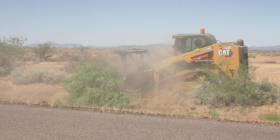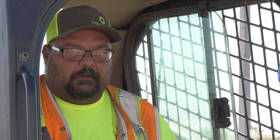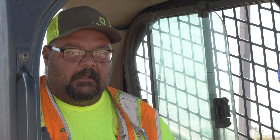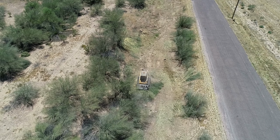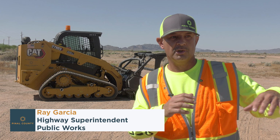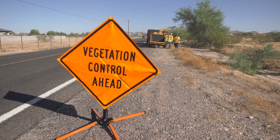I was so excited. And this is going to make our job so much safer. And that's our whole job, is to make sure that the public can see and make sure that there's not stuff growing out into the road and into the ditches where the ditches will flood. We put them in our drainage, make sure the vegetation's mowed down, and then our retention basins have to be cleaned out once a year.